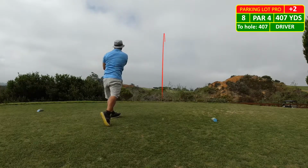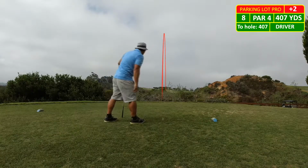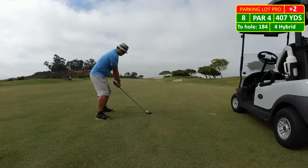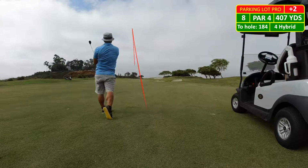It's to carry. Yeah, to carry there's a canyon there. To carry it is about 220. So hit that one well. Had a 180 left. Hit a 4 hybrid.